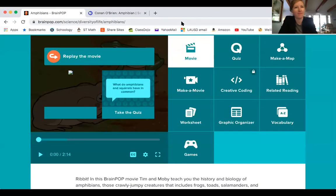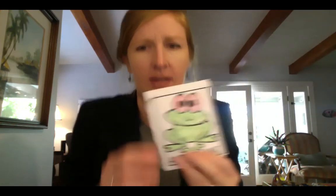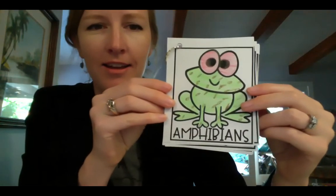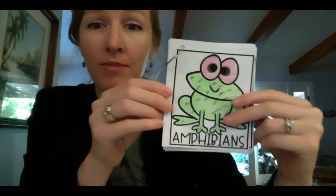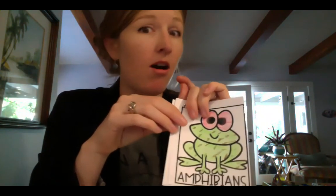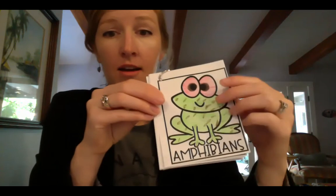Okay. So, the last thing we have is to fill out our classification cards. My frog ended up a little bit creepy. Those red eyes. You can color yours however you want. But if you do look up frogs in images, you'll see that they come in all different colors. And some of them actually do have red eyes.